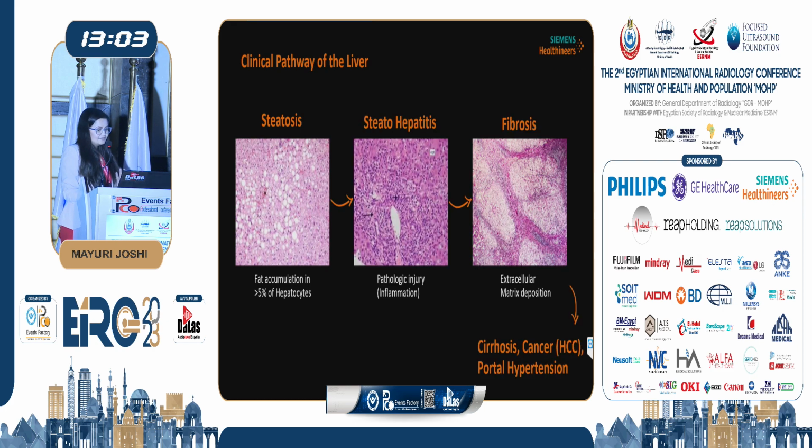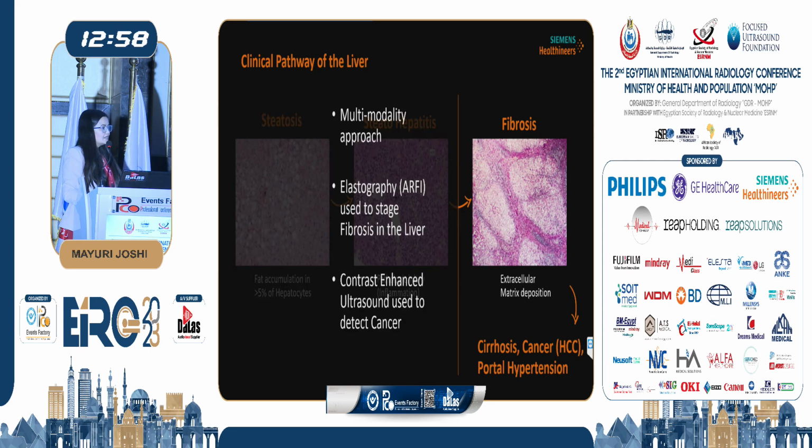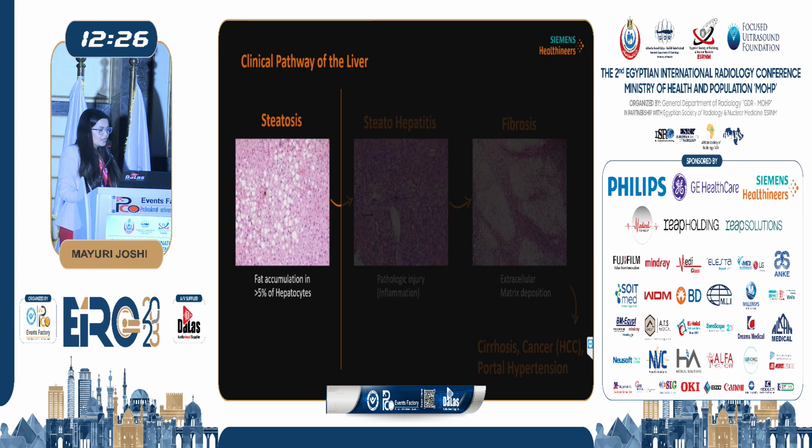Just to talk about the liver pathways, when the patient has fibrosis, multiple imaging modalities are available, like CT scan, MRI, and a multimodality approach. On ultrasound, they can also use elastography, which is acoustic radiation force impulse, to understand liver stiffness, and contrast enhanced ultrasound if there are lesions, to get more information. For steatohepatitis, there are a lot of blood tests available; the latest serum blood tests also help us understand at a very early stage if the patient has fibrosis.